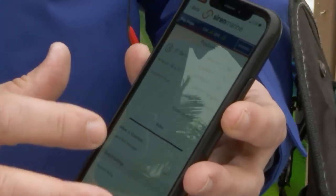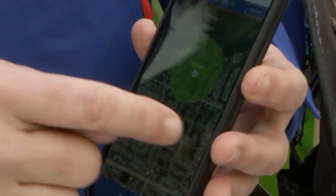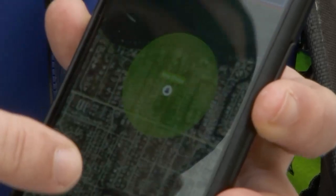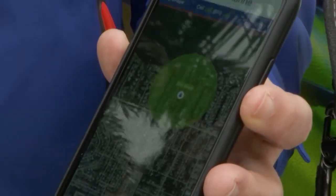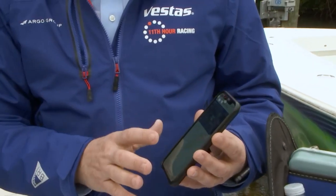So I'm going to turn on the geofence. I'm going to go back to the home page and zoom in, and what we can see is now there's a green geofence ring around the boat. I can set that radius to be bigger or smaller, and if the boat goes outside of that, it'll immediately send an alert and start tracking the boat's movements. Okay, that's exactly right.